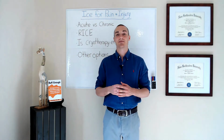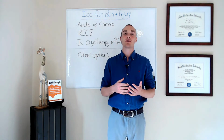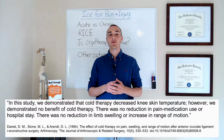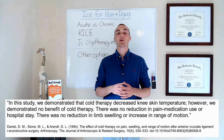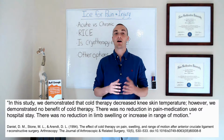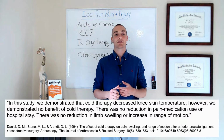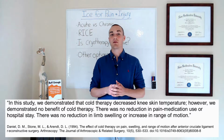Not only that, but in some of these well-controlled trials, the results showing the effects of cryotherapy are less than spectacular. In one research study, Daniel et al. looked at the effects of cold therapy on patients that underwent an ACL repair. And they stated that, quote, "In this study, we demonstrated that cold therapy decreased knee skin temperature. However, we demonstrated no benefit of cold therapy. There was no reduction in pain medication use or hospital stay. There was no reduction in limb swelling or increases in range of motion."